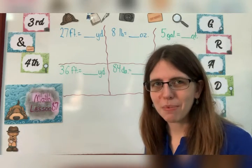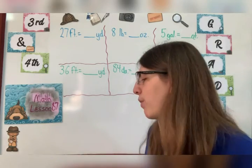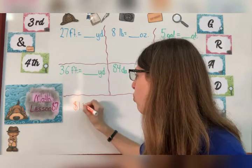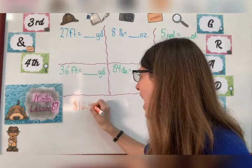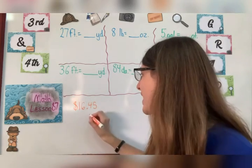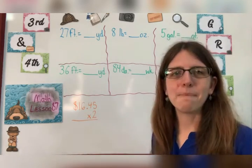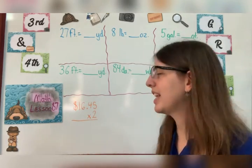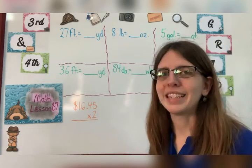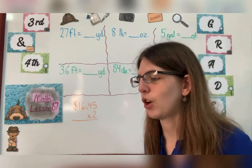So what does our story problem tell us? It tells us they have $16.45, but they need twice as much as they have. So when you see that word twice, remember that means times 2. So you'll write that much in your workspace, and that's how much money they need. Don't forget to include your dollar sign and decimal point in your answer.